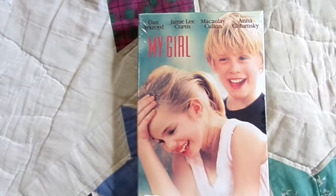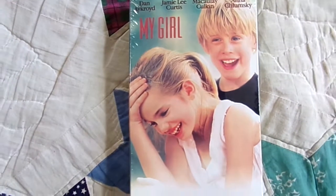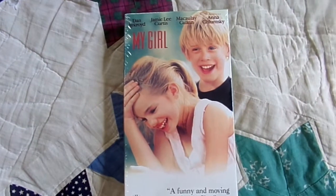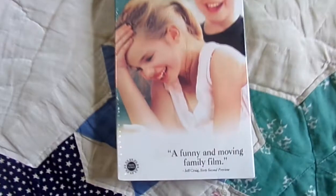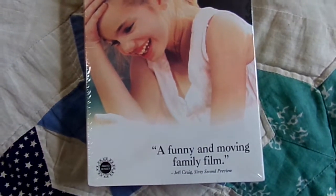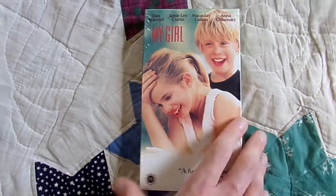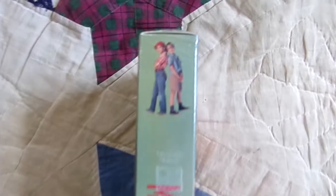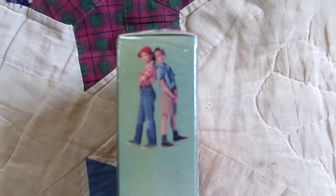But there's the front image right there, which just has the poster artwork, which is used in almost every release of the movie. Or most of the releases of the movie, I should say. Here's the spine. And then there's that image right there of them standing back to back. And the back.